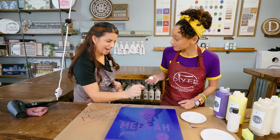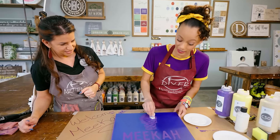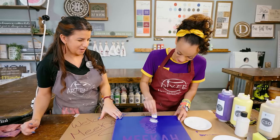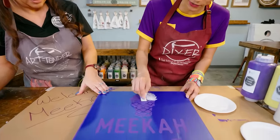So now you're gonna just dab up and down over the whole thing. Like this? And is it okay if it gets on the blue part? Yes, it is. It's a stencil, so that part is gonna come off. All right. So let's cover this ice cream cone.